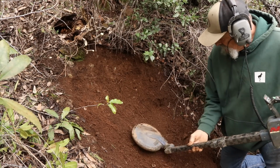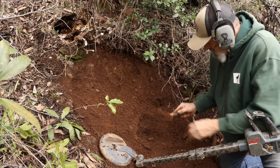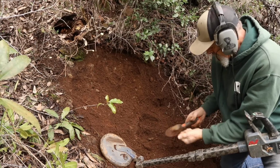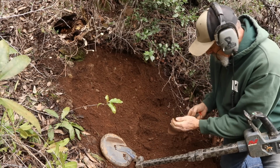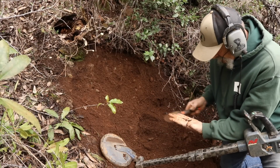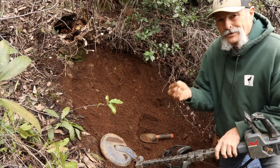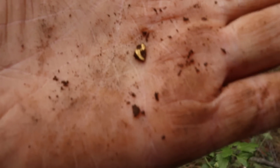Okay, we have moved our target. Let's see what it is. Sounds good. Oh, I see it. I see gold. Not a monster, but it is a piece of gold. Let me show you. Yeah, right there, you can see it's a nice little chunky piece.